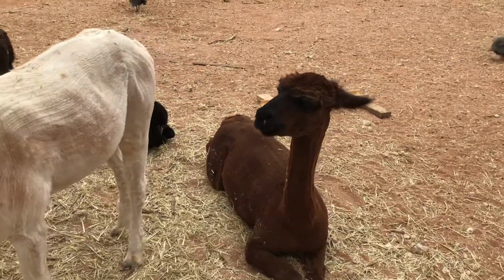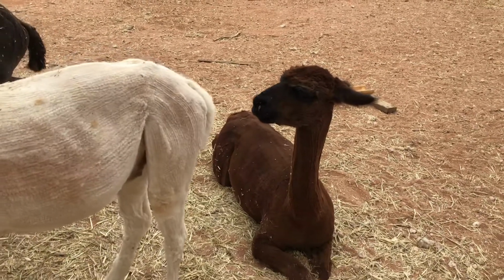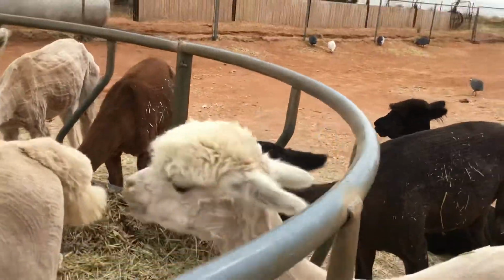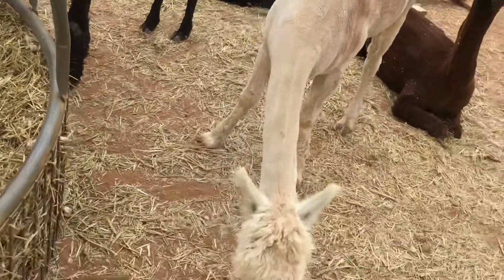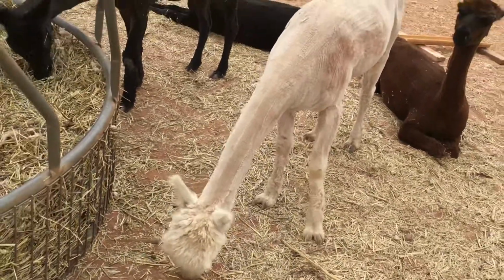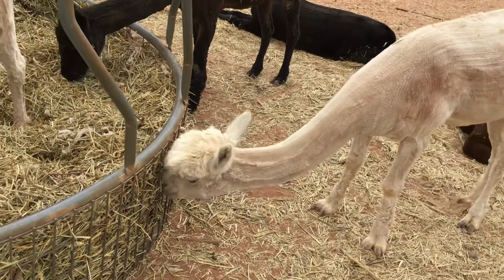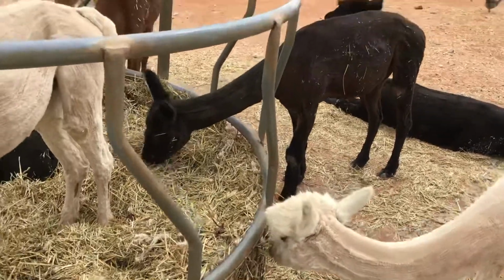Choco! Choco lost his top knot too. A lot of the boys lost their top knot this year in shearing. A lot of matted top knots in the boys. McKinley, I see you there. Hey McKinley. Looking good, McKinley. McKinley still tries to get in the chicken coop whenever he can. This morning he stole some lettuce that was meant for the chickens. He decided he's part of the chicken flock, so he took some of that. There's Impact again.